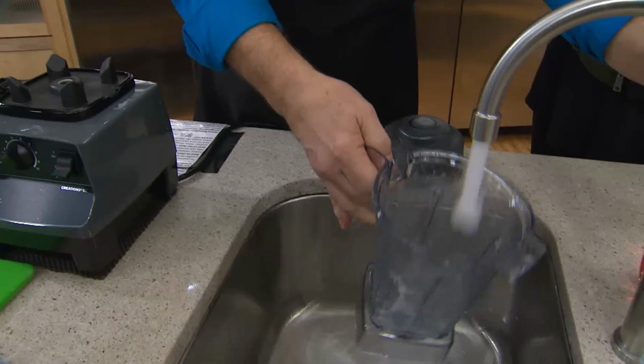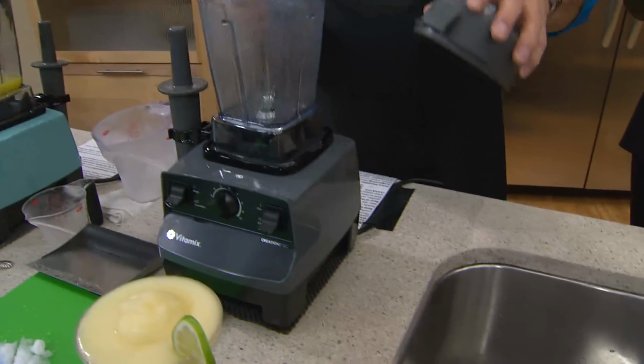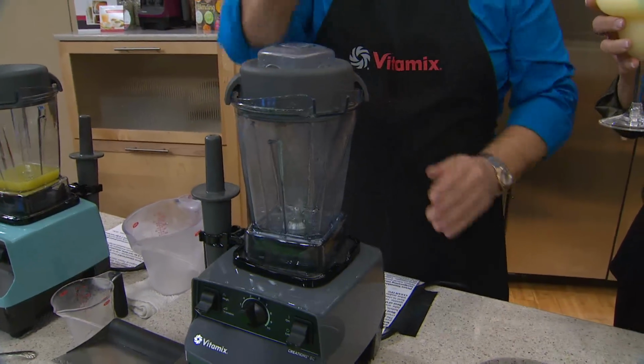I feel like I should have gotten a spoon or a straw with this one. Isn't that delicious? Make it as thick or as thin as you like. Clean it out that easily, it's ready to go.